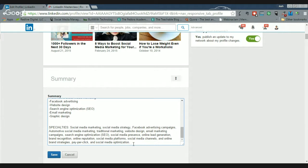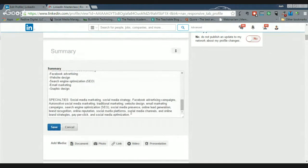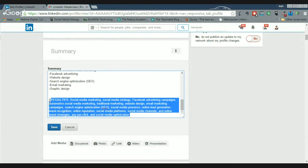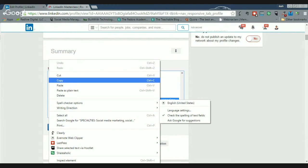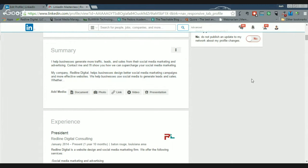What I've done, and this has been a significant boost to my profile, we'll go ahead and toggle this off, so if I make any updates, they don't show to my network and bother people right now. But anyways, go ahead and copy this. Just right click and copy it. That's already there, so I'm not going to update it.